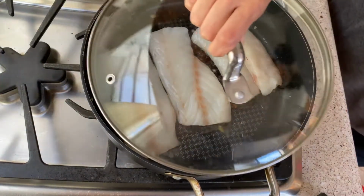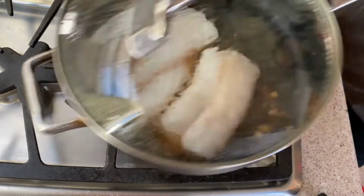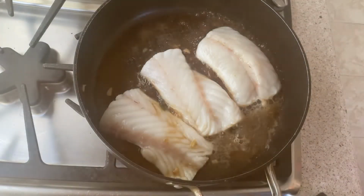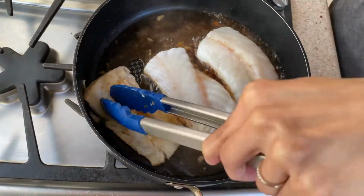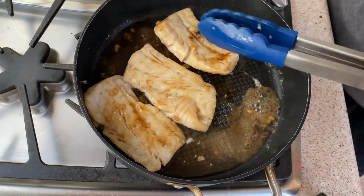Now don't walk away here. Depending on the thickness of your fish, it's going to cook very quickly. And if you overcook cod, it gets very rubbery and tough. So after about 2 minutes, take off your lid and turn your fish over. I knew right away that the piece on the right was already overcooked. You see how it's curling? That means it's overcooked. Oh well.